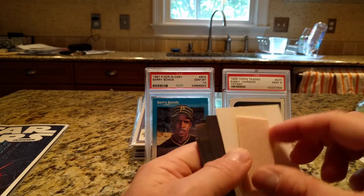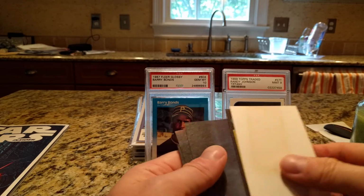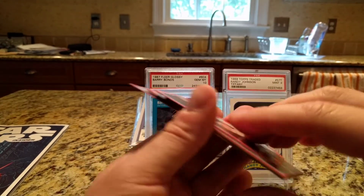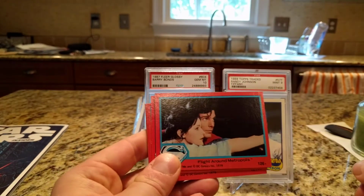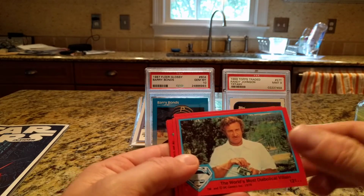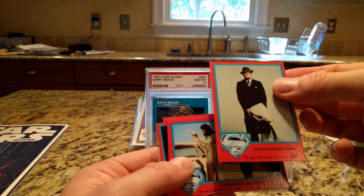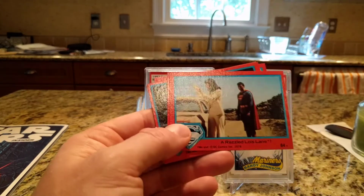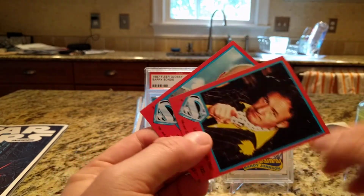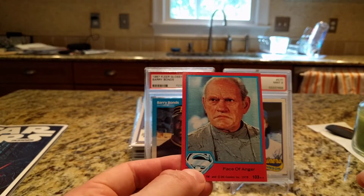Good grief. Oh, came right off. What do you think? Should I eat it? 30 years old. Here's the sticker. General Zod. And yeah, just some non-sport cards here. This guy looks like he wipes his ass with sandpaper, huh? Look at this.